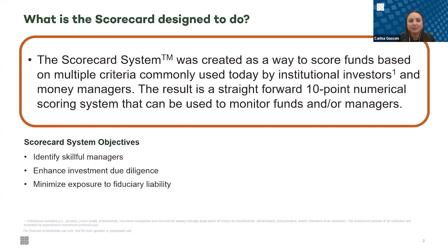The second objective is that the scorecard enhances the investment due diligence process. So it allows us to analyze different asset classes and funds in a robust manner using different analytics that are more complex and more in depth than what we would normally look at with just straight returns and expenses. It looks at a lot of different quantitative and qualitative factors and not just simple analytics.